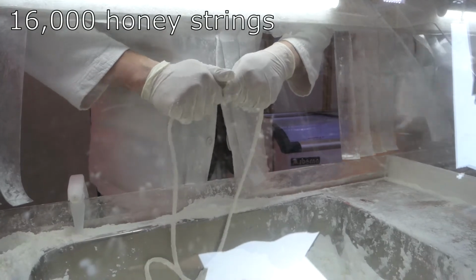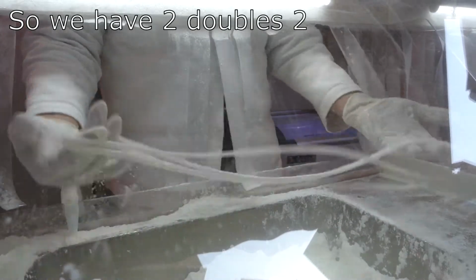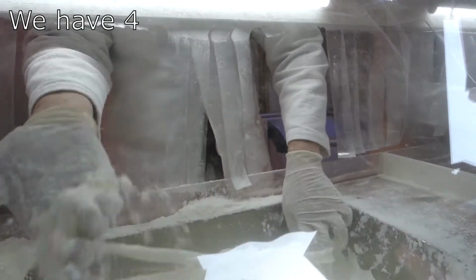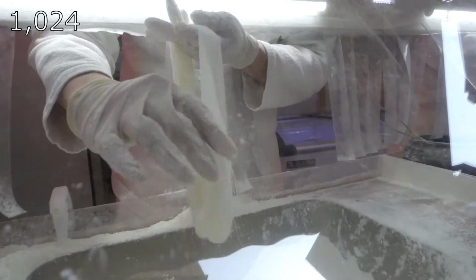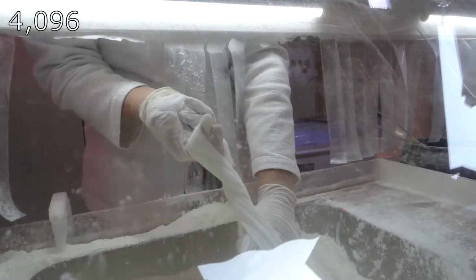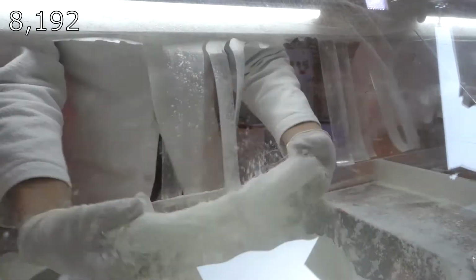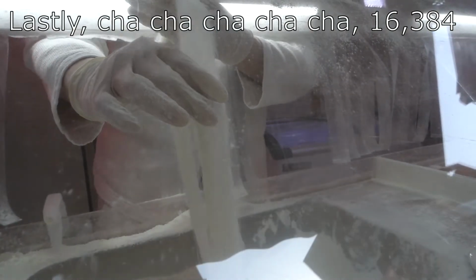So I'm going to make this into 16,000 honey strings. Wow. So we have one string. So we have 2 doubles 2. We have 4, 8, 16, 32, 64, 256, 512, 1024. This is already very thin. 2048, 4096, 8192. Lastly, 16,384. And then they wrap it in nuts.